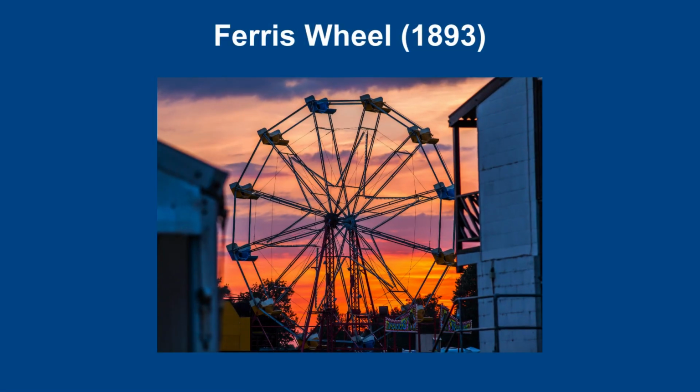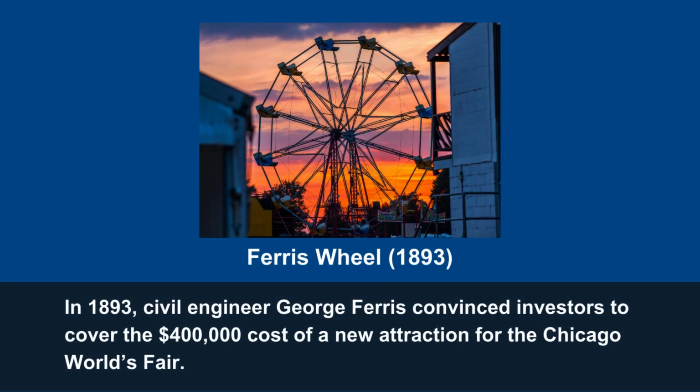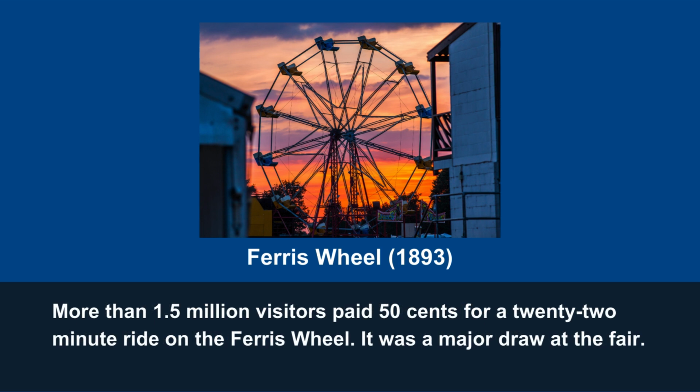Ferris wheel, 1893. In 1893, civil engineer George Ferris convinced investors to cover the $400,000 cost of a new attraction for the Chicago World's Fair. More than 1.5 million visitors paid 50 cents for a 22-minute ride on the Ferris wheel. It was a major draw at the fair.